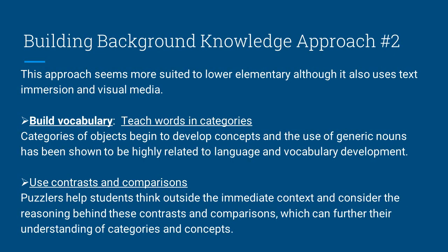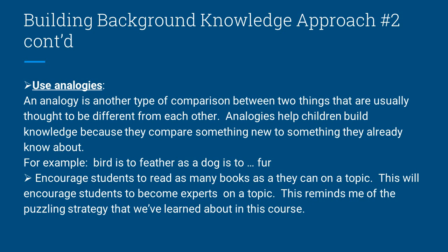Approach number 2. This approach seems more suited to lower elementary, although it also uses text immersion and visual media. And yet again, we are to build vocabulary. And they suggest that we teach words in categories. So if we have words and we give them a group of words, how would they categorize these words? Use contrast and comparisons. We've seen in other readings throughout this course that using puzzling and having experts in certain topic or subject matter, then bringing them together to share and discuss. Using analogies, another type of comparison between two things that are usually thought to be different from each other, and having children explore the categories.